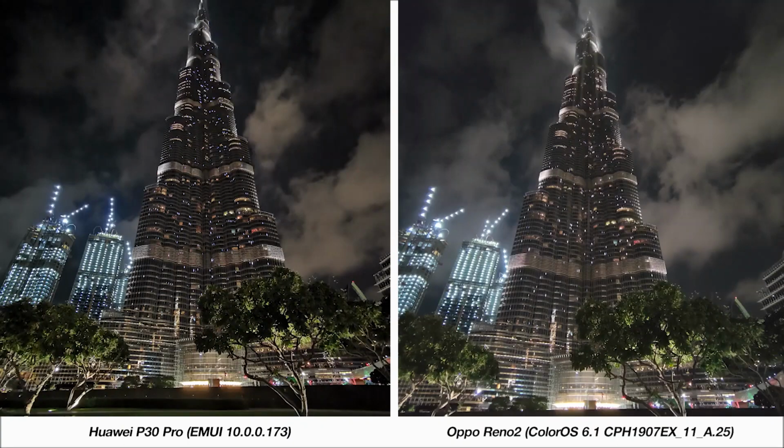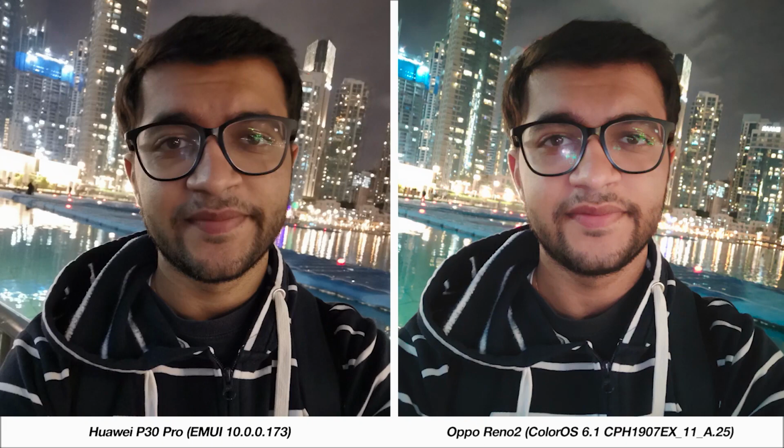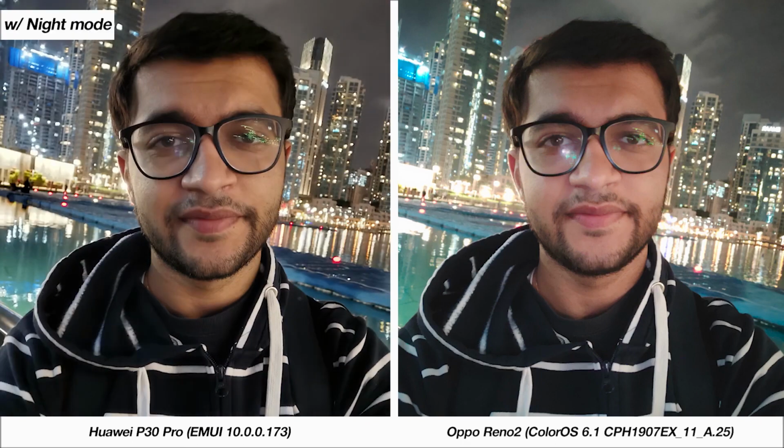Because this is the Burj Khalifa, we also thought this would be the ideal place to test the ultra wide angle camera performance, where I do think the P30 Pro still has the edge in terms of detail. With night mode, both ultra wide cameras also do pretty well. As for selfies, the more natural look comes from the P30 Pro compared to the Reno2's fairer look. The P30 Pro does have a night mode on the front camera, which brings a considerable improvement to the picture's quality, and I want more manufacturers to start doing this.